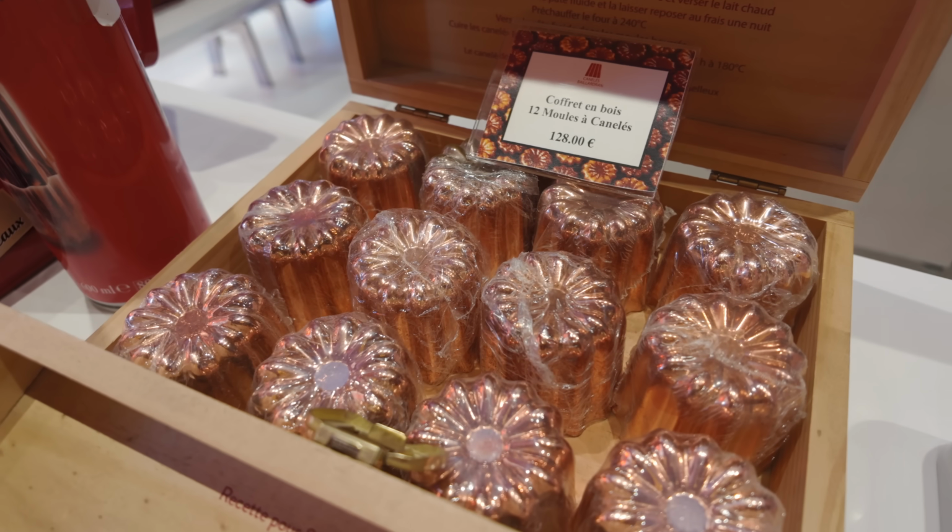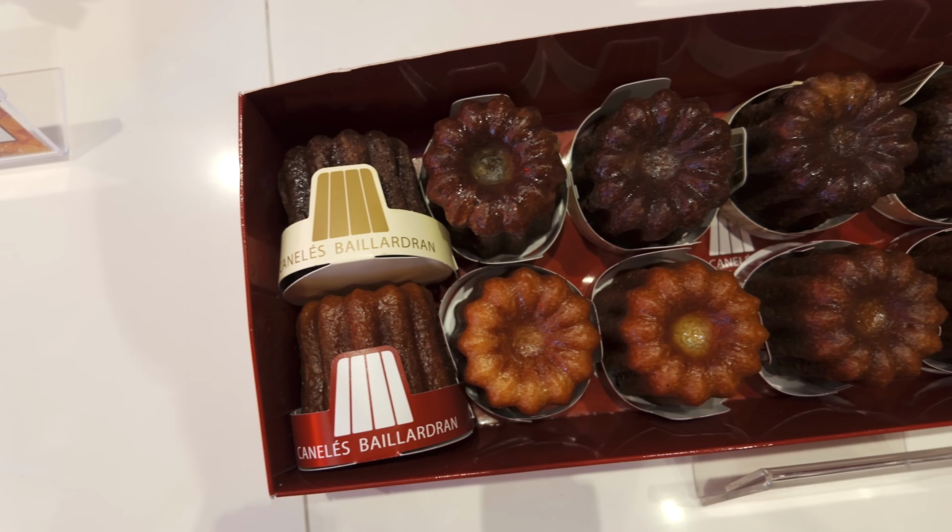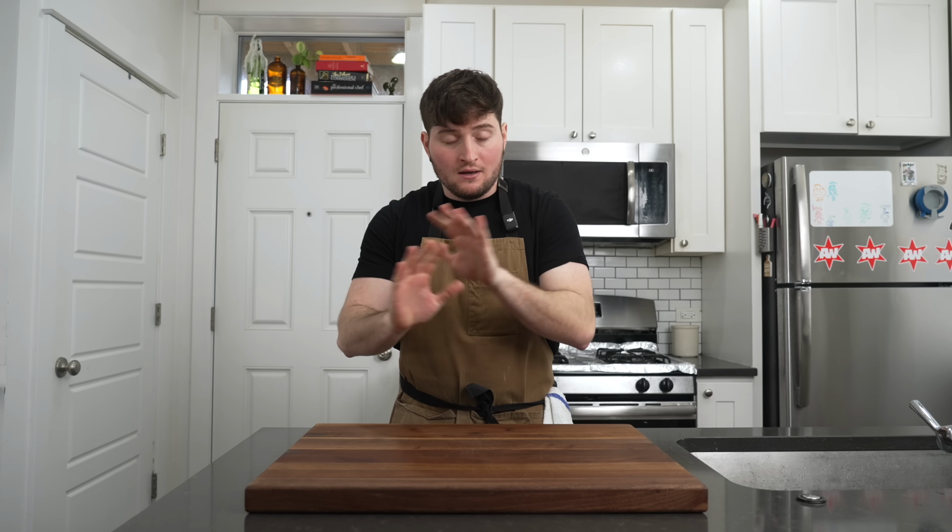Not to mention there are special molds necessary, you gotta coat them in a special way, there's a multi-day fermentation step, but we'll get into all of it. Real quick, though, I made a few tweaks, this is not my recipe.